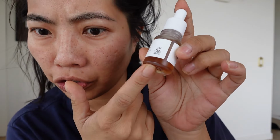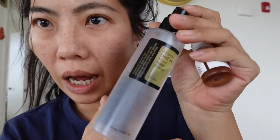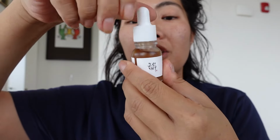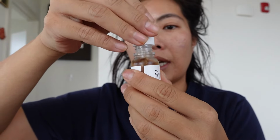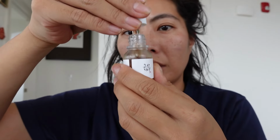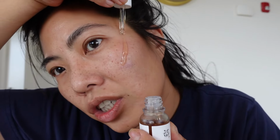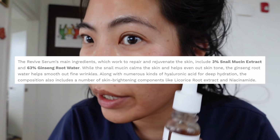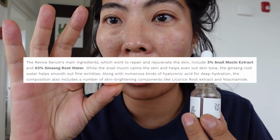A much darker color than the Cosrx. I'm also curious about the texture. This is ginseng and snail mucin. I'm assuming this darker color is coming from the ginseng. Like all of the other serums, there is no scent, and this glides on very nicely. When I compare the texture between these two, they're very similar in terms of the viscosity. And this is safe to put by your eyes.